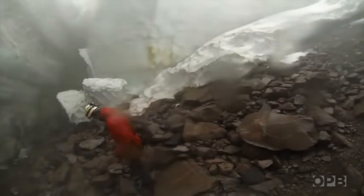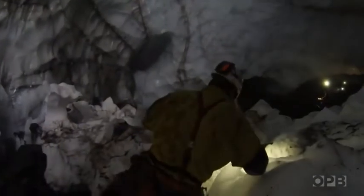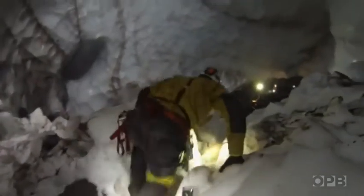Turn your monitor on. It's clear in here. We got 20.4 oxygen. And check out this room. The team moves deeper into a steep, dark passage. No one knows where this goes.